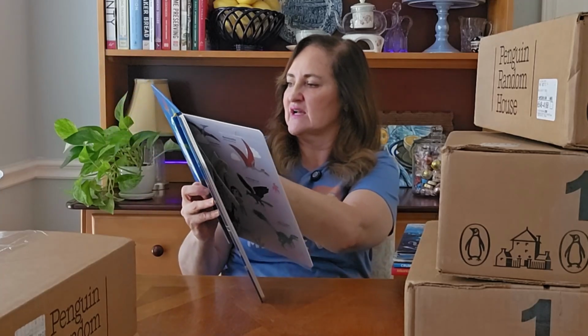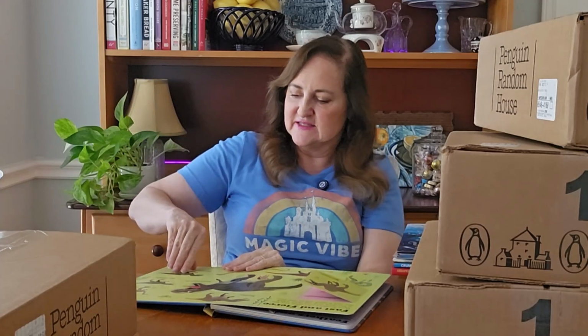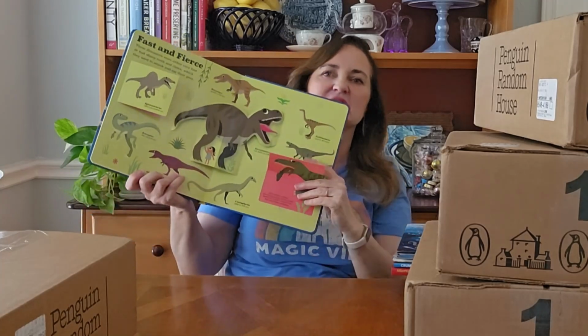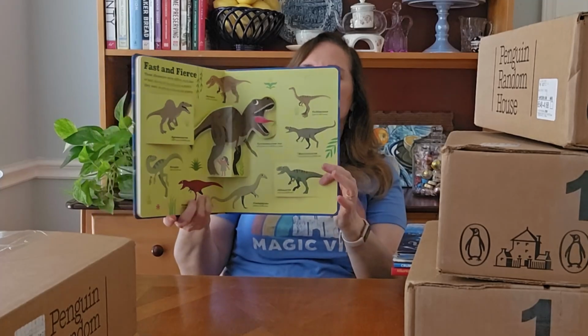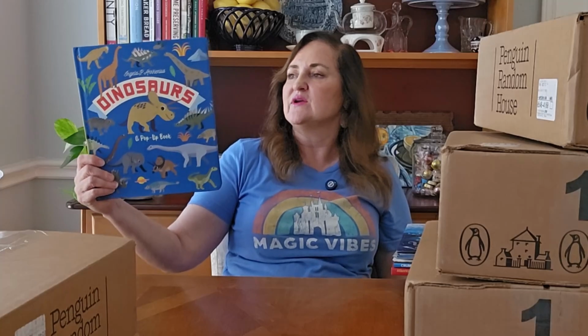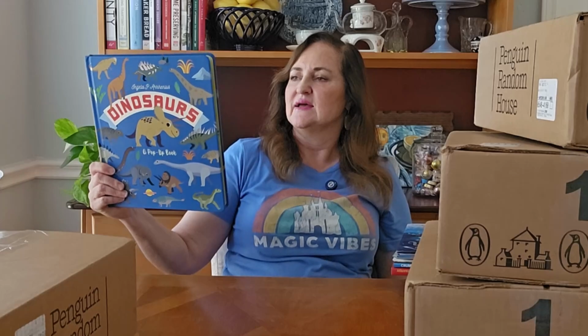There's a lot of different kinds of dinosaurs. In addition to the folding one in the middle, there's also flaps that you can lift with information about different dinosaurs. Lift the flaps and find out about all kinds of dinosaurs that once roamed the earth. Vibrant and informative, this lively pop-up book is a perfect introduction to dinosaurs for even the youngest readers. And it says ages 3 to 7. And I think 3 is probably good. I feel like 2 is a little too young for these smaller ones.